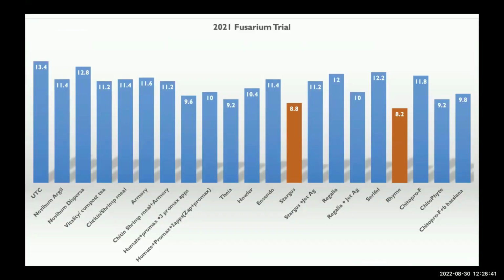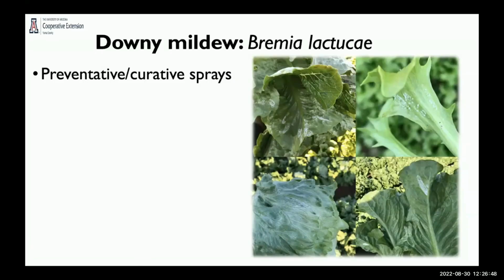Moving on to, okay, any questions so far on this one? Okay, moving to downy mildew, we do both preventative as well as curative sprays. We apply the fungicide every 7 to 10 days, 3 to 5 sprays.